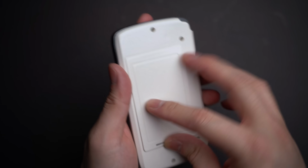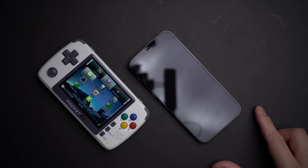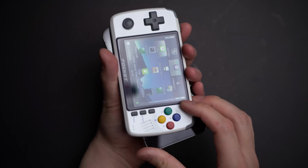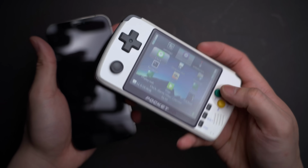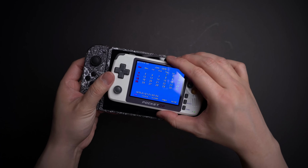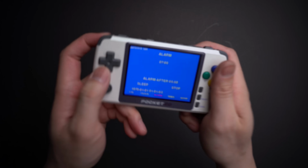But if you're new to the scene, this mini handheld is what is known as an emulator. It's about the size of an iPhone 12 Pro, and while yes, you can play games on your phone, if you grew up in the 90s and early 2000s, you can appreciate the joy of actually clicking buttons to move a pixelated plumber around. And yes, the Switch does do that too, but this is less than half the size, making it way more pocket friendly for retro game lovers.